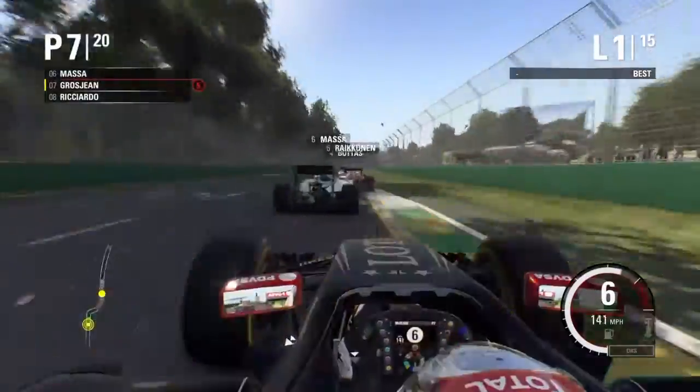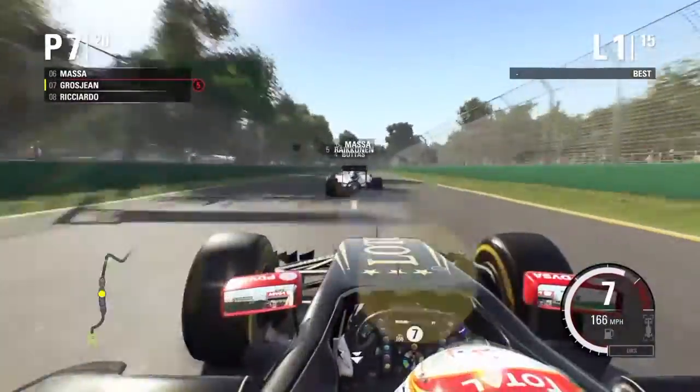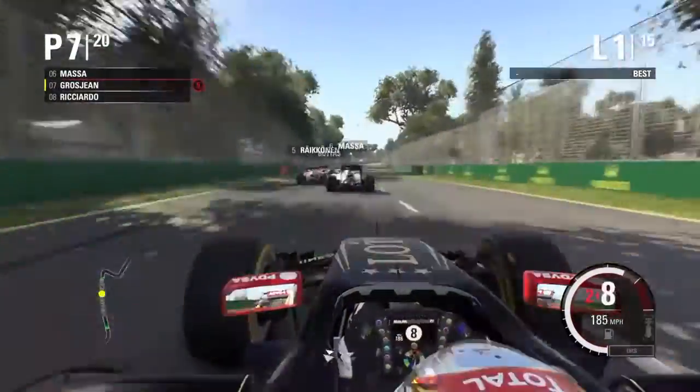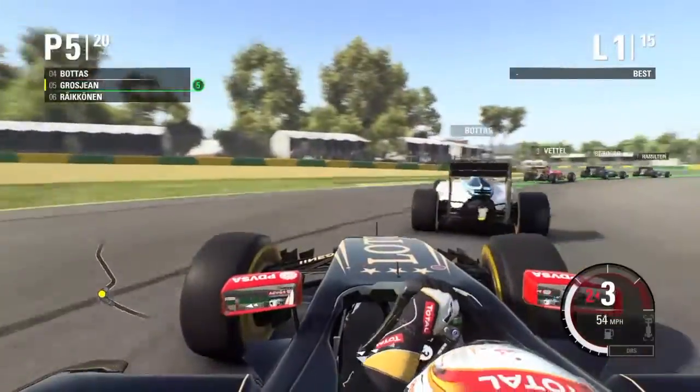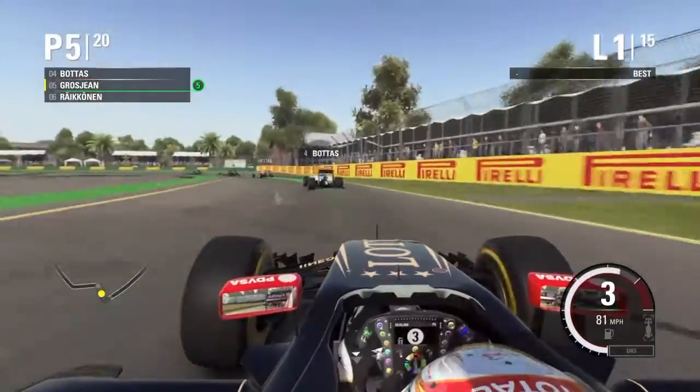And then, wow, Massa comes back at us, really strong there, good to see from the AI. So we slipstream Massa, up into P7. And then we just dive up the inside past a few cars, up into P5. We've got Bottas ahead of us.